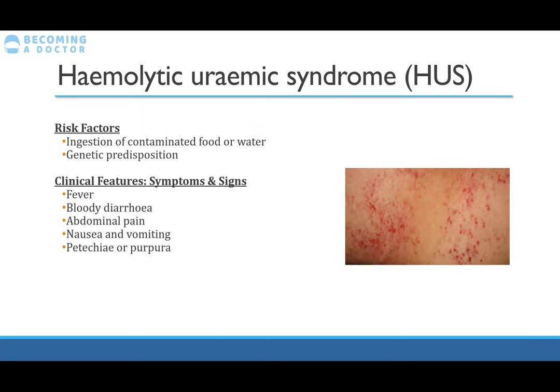Next. So risk factors: ingestion of contaminated food or water, because that may contain the E. coli. And the typical clinical features are fever, bloody diarrhea, abdominal pain, nausea and vomiting, and petechiae or purpura. And I've just put in a picture of petechiae and purpura.